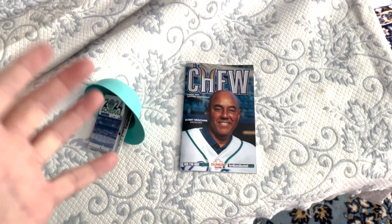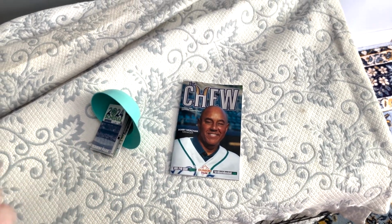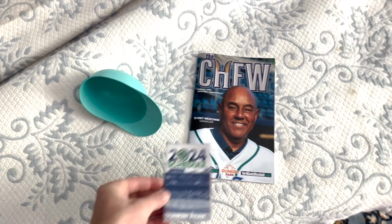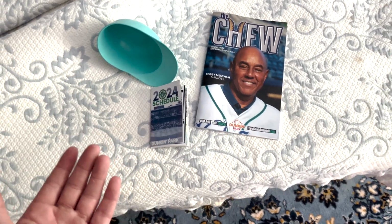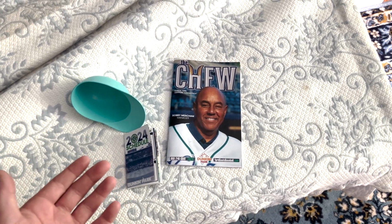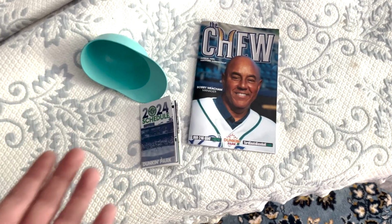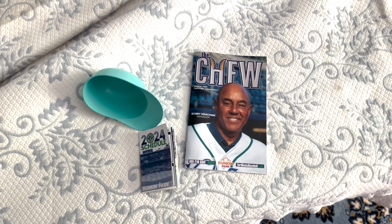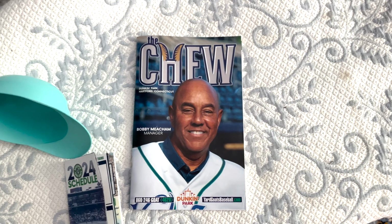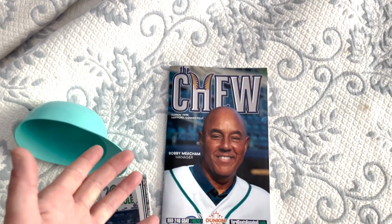Again, I told you guys I was going to show you guys what this insider was about. I got this right when I entered the stadium. They kind of handed this to me along with the 2024 schedule. These are things that you get normally at any baseball game, whether it's indie ball or minor league baseball or even major league baseball. They'll always give you a 2024 schedule. But we'll take a look at that after we take a look at this. So, again, I have another insider like this one, but it was a couple seasons back. Actually, I think it was just last season. But let's take a look at this.